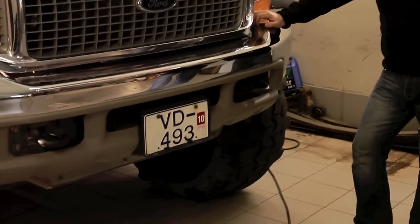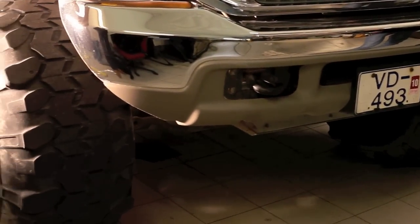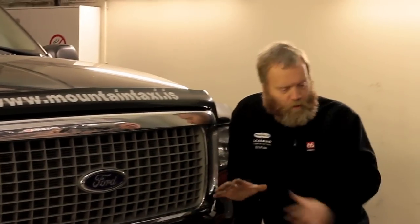Bigger tires, 44 inch tires on this, and different things we did to change them. It's so we can float on the snowfields. You don't want to sink into the snow, you want to float on top of it. This is pretty good at it. It surely steps lighter on the snow than yourself.